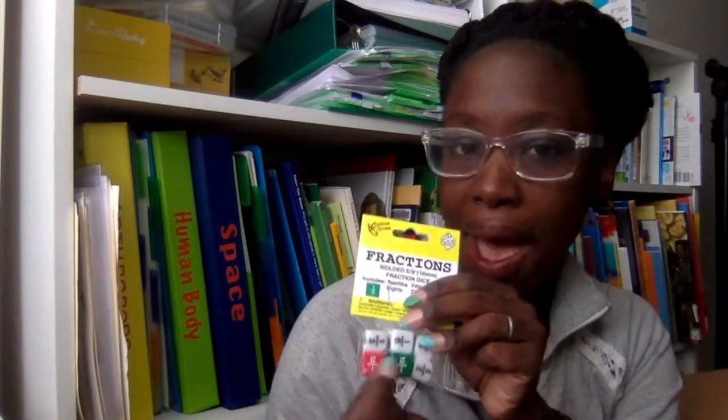And last, fraction dice. So these are going to grow and grow with us. But right now, we're just going to use them to see if he can recognize them and then use other objects to make said fraction. So if you have 6 sticks, goodness, what would be 1/2? What would be 1/3? Things like that. That's how we'll be using these dice for now.